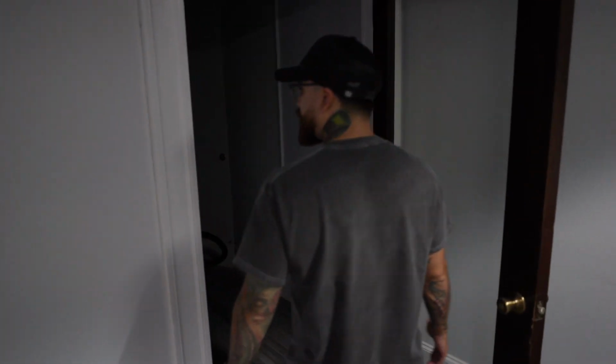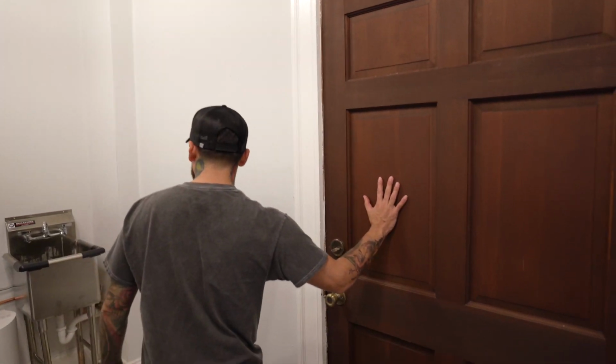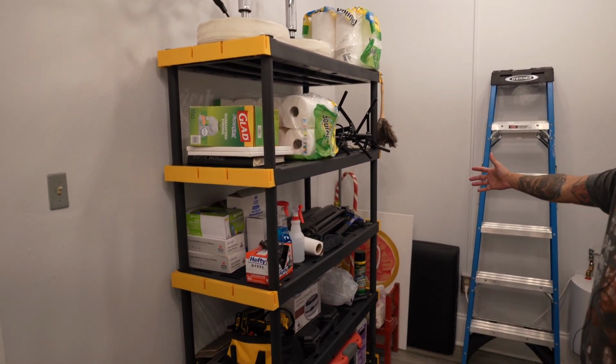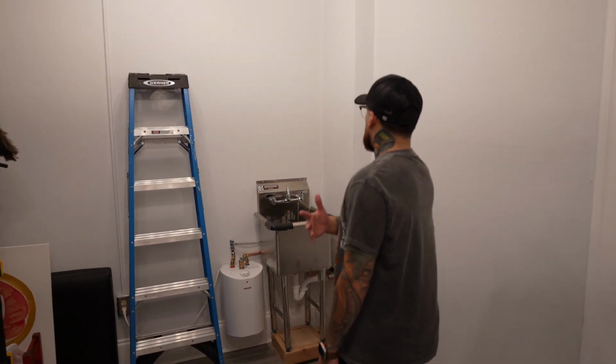I'm going to show you guys what's in here, but when you're here, you're not allowed to come in here. This is just our storage. This is the storage room. This is our second entrance. This is another entrance right here. It'll stay locked, though. We have a storage rack with random stuff on here. A lot of this stuff will be going home. All my tools, my ladder. This is just stuff we used to move in.